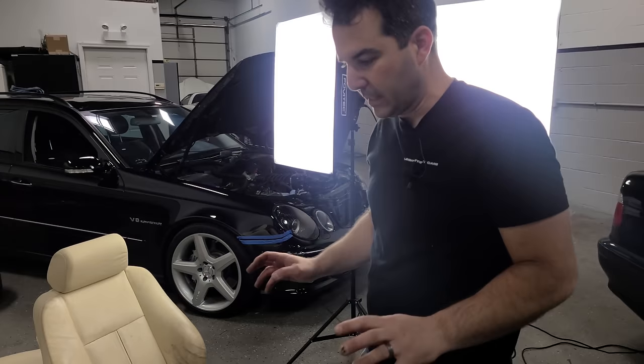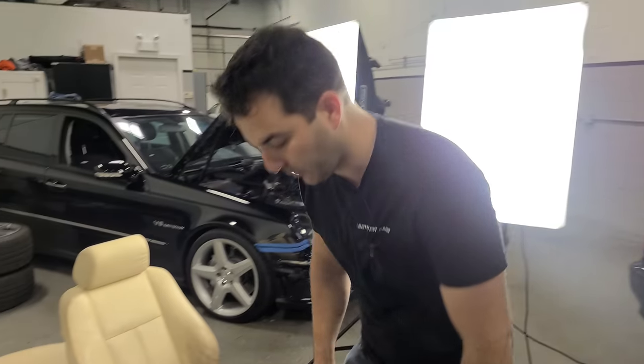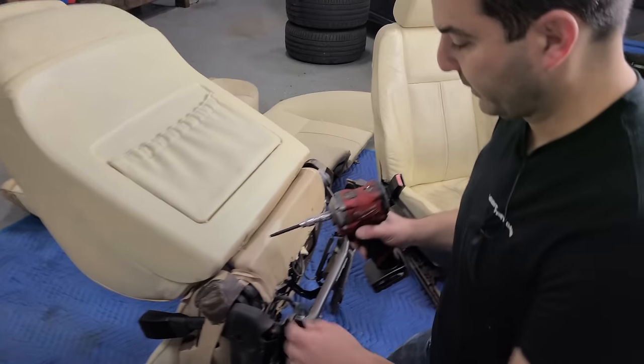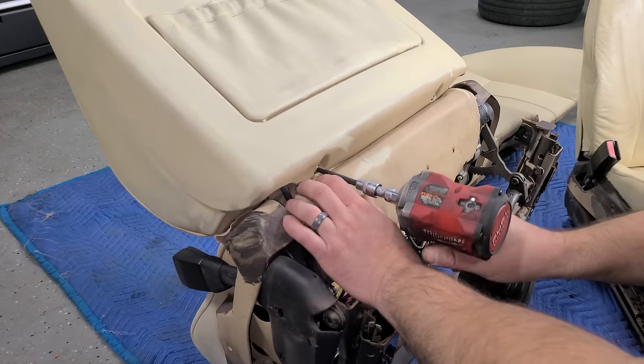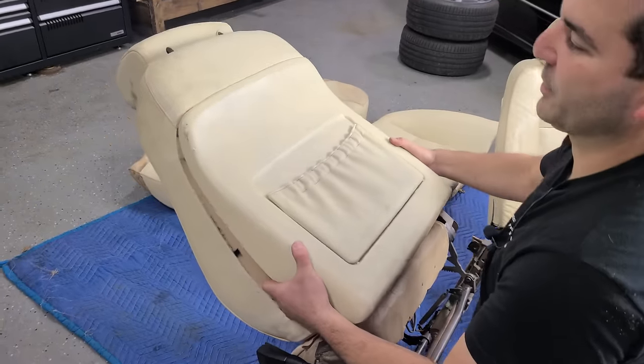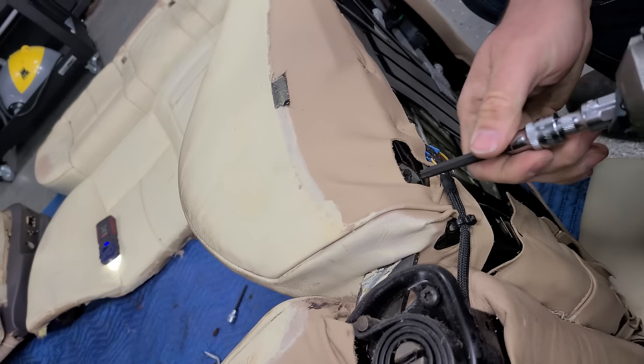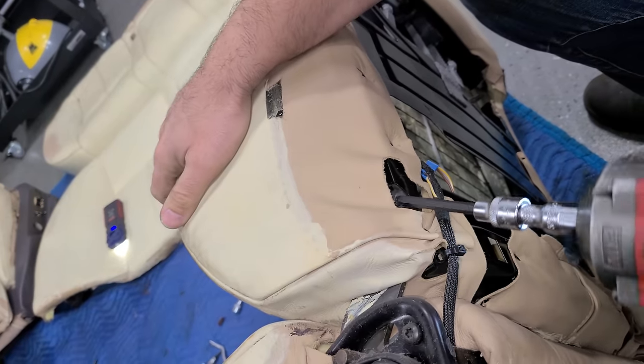All right, so with the seats out, we have a lot of work to do. I'm gonna be here probably for 2 or 3 days. But let's just get right to it. This is a little intimidating, I'm not gonna lie. Oh my gosh, it's like just everything's glued on. Wow, and I'm gonna go ahead and separate the seat back and the seat bottom as well.